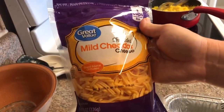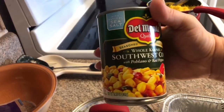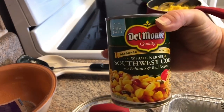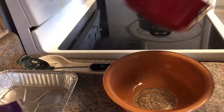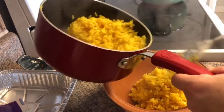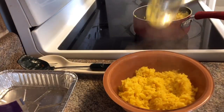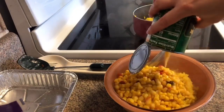You'll need your cheese. This usually just says Mexican style corn, but they didn't have that at Walmart, but this is the same thing. So you're just going to drain your corn. We're going to start with a little over half of the rice. I'd say that's about half. The whole can of corn.